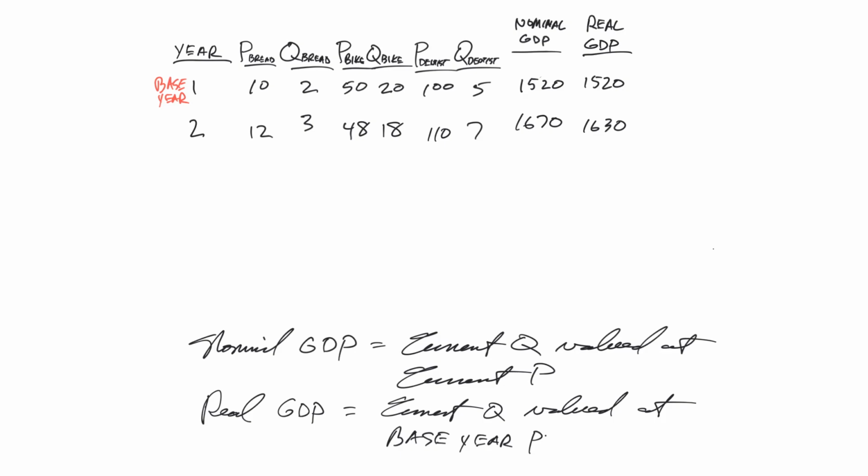So why did real GDP grow? Why did it go from 1520 to 1670? Well, the only thing that is allowed to change in the calculation of real GDP is quantity. It's output. We held prices fixed at the base year, so any difference in real GDP from year to year is entirely due to changes in output. With nominal GDP, it could be changes in output and changes in prices. That's why it doesn't really tell us anything. But having frozen prices constant at base year prices, we know we did have some economic growth here. Real GDP increased, which means output of goods and services increased.